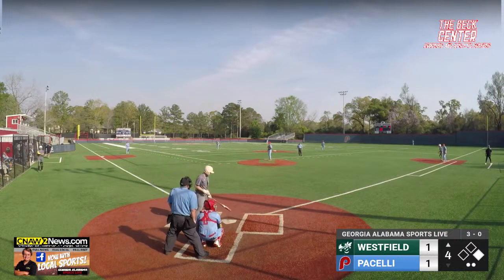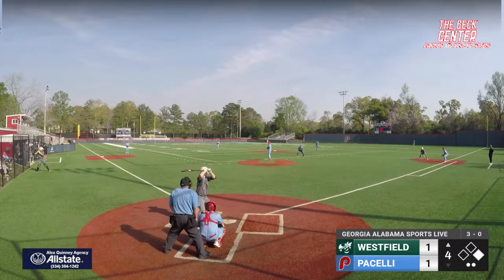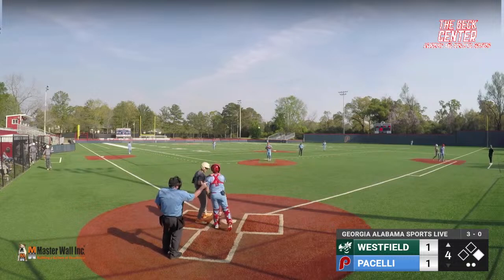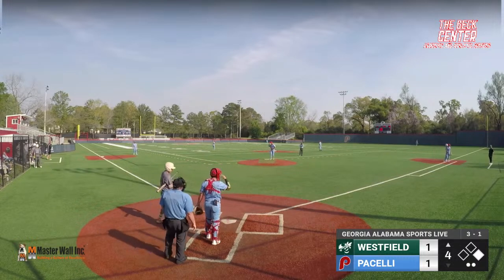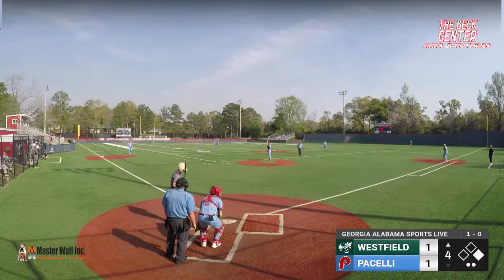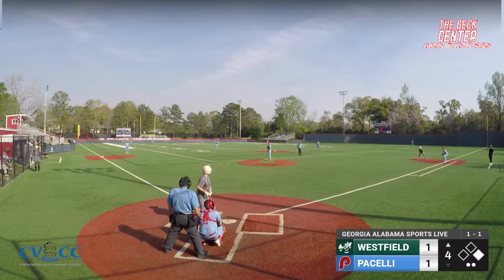They're not pinch running for Easom. Easom is usually the third baseman when he's not pitching. Easom taking a medium lead. Carino in the stretch. 1-0 pitch. Swing and a miss, strike one. 1-1 count on Luke Davidson. Davidson trying to get something going here with 2 outs in the inning in this 1-1 contest. Vikings looking to shut it down and get back up to the plate again.